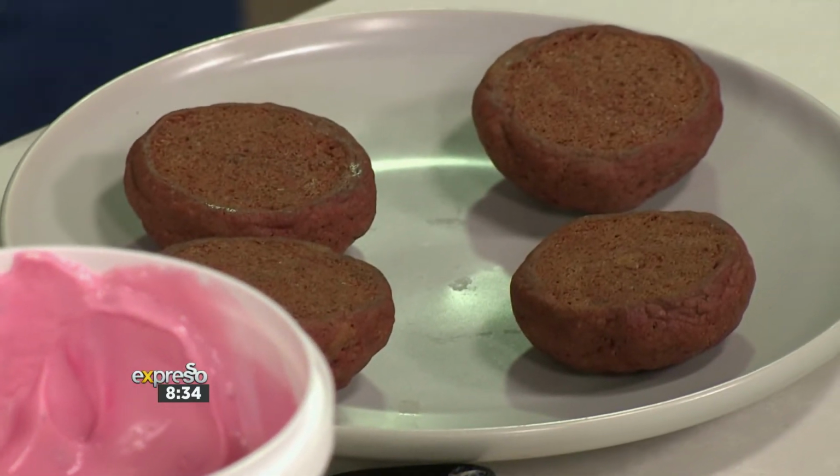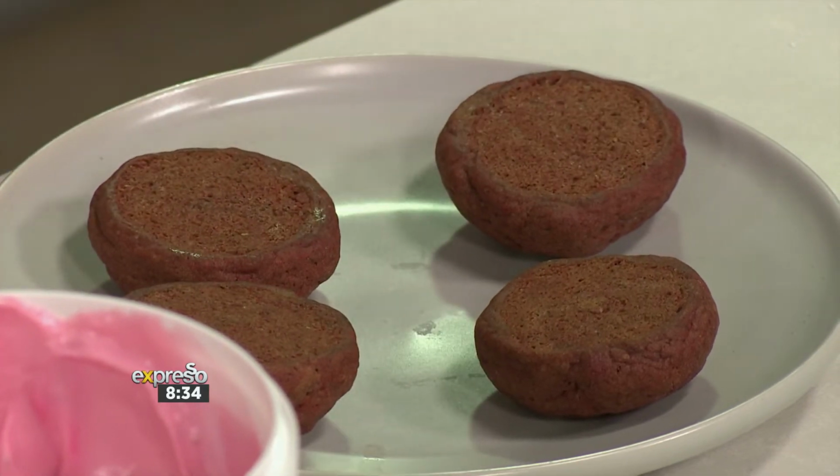And now I'm going to add... Fill it up. Pour it up, pour it up. You know what? Where's that piping bag that Zoe had earlier? That would have been great.